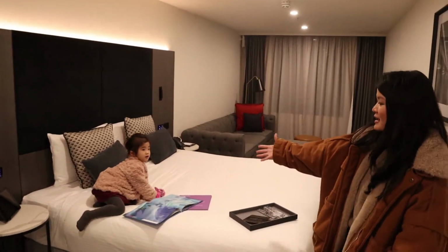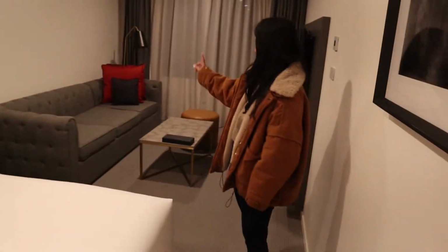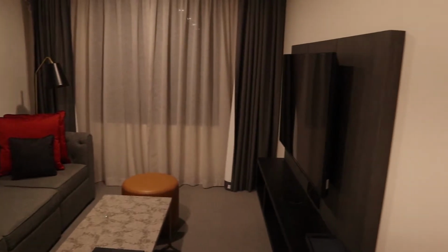And this is the bed. There's Eloise. Hi, Eloise. And this one is really nice. You have like a nook just to chill, and you have your TV.